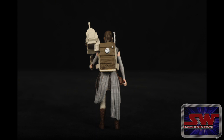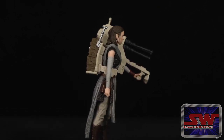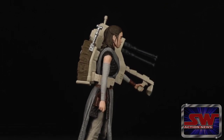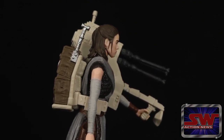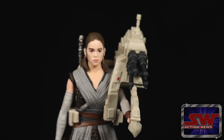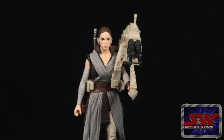At what point does Rey snap and go all Paul Kersey from Death Wish? I'm gonna kill them all with my backpack. This does seem a little ridiculous. Like, all of a sudden, she's just gone all Mad Max, and she's like the Furiosa of the Star Wars universe. What is this? This is just crazy. Yeah, no, I'm just gonna take this off of her because this is stupid. You can just put that back. It's a G.I. Joe accessory packed in a Star Wars figure.